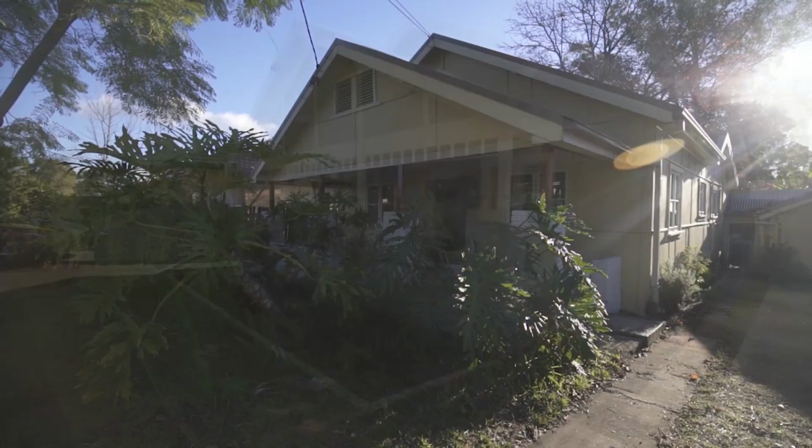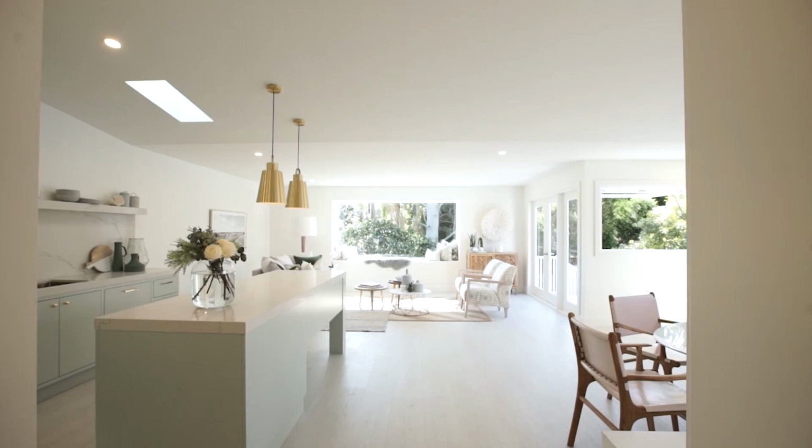I think my favourite space in this renovation is probably the back window. I love how you're standing at the front door and you look through to see this gorgeous window with so much light. That's probably my favourite spot.